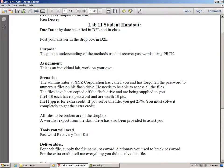Okay. All the files that you need to break are in there. I zipped up files 1 through... Oh, I forgot to put the darn word list in there. Okay, I'll upload the word list right now. Let me pause this for a second. I'll upload the word list.